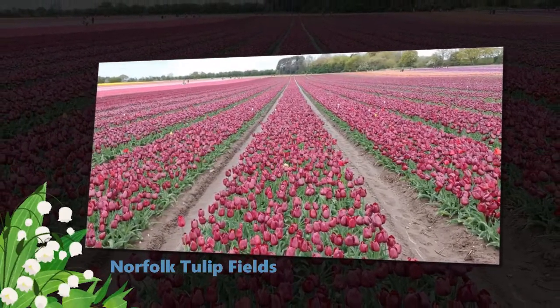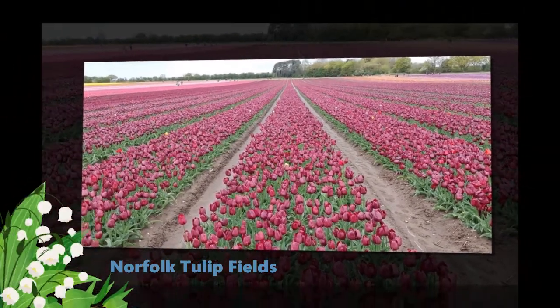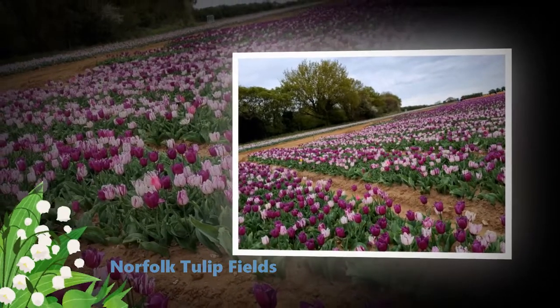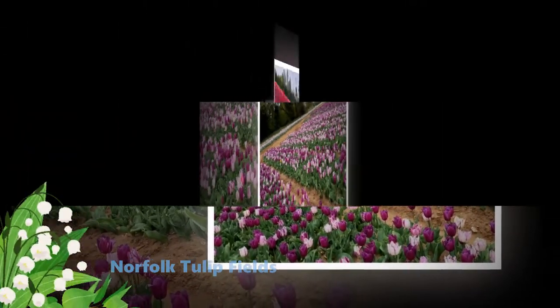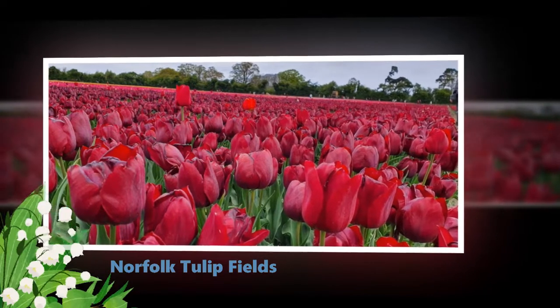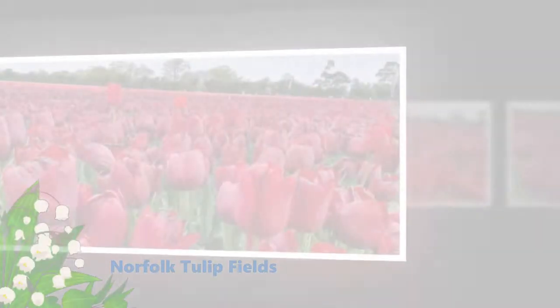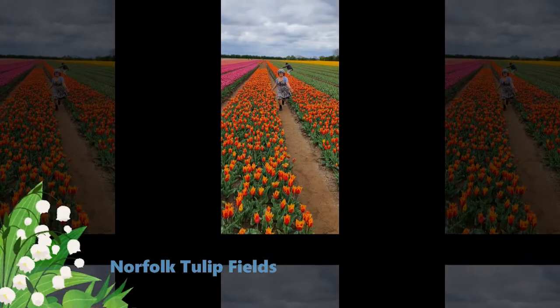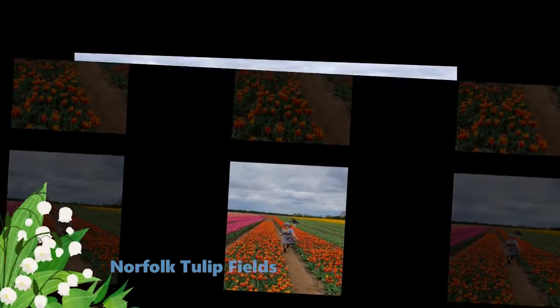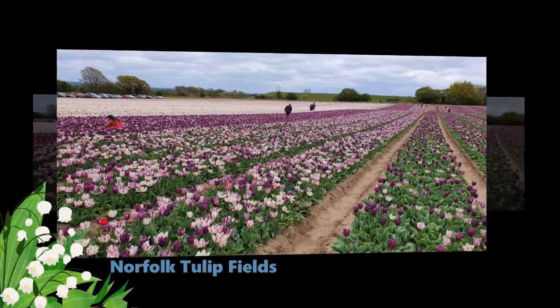Norfolk, Wales. This is the famous place where families run businesses by growing tulips to provide for supermarkets and larger wholesalers. They grow their own tulips outdoors to help the bulbs develop, thus creating beautiful scenery which they want to share with their visitors and tourists as well.